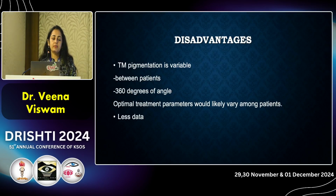So some disadvantages are that trabecular meshwork pigmentation is variable. Even in the same patient, inside the angle, trabecular meshwork pigmentation may be different in different parts, as well as between patients. So the optimal treatment parameters would likely vary among patients.